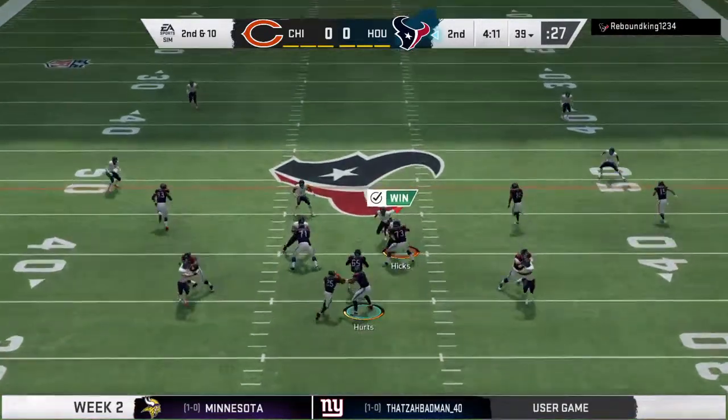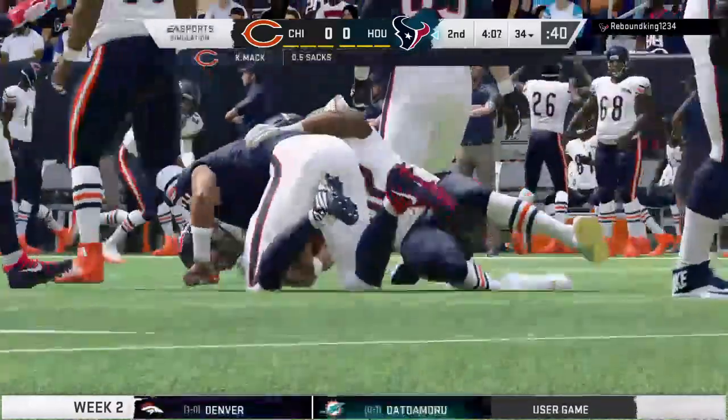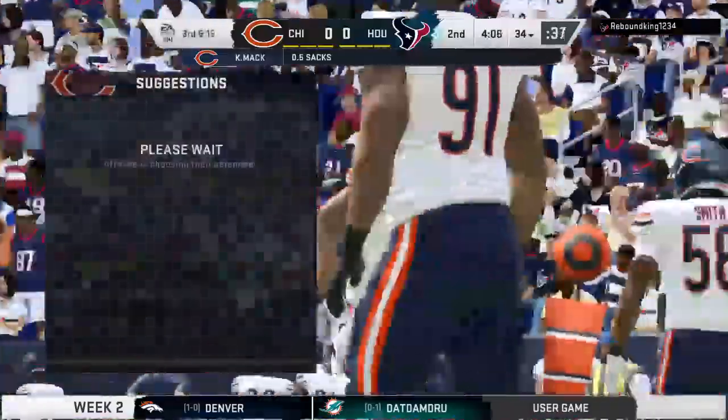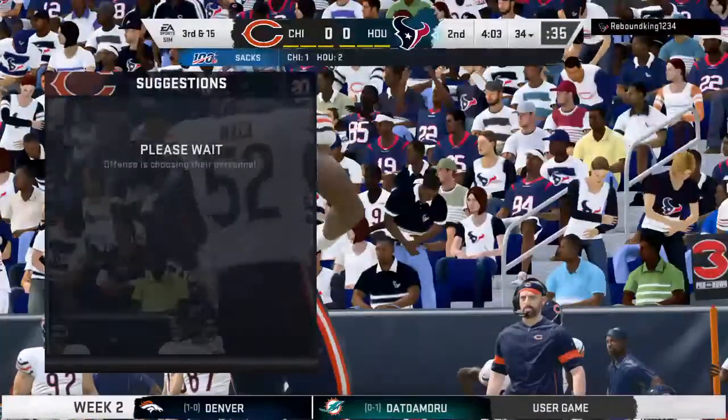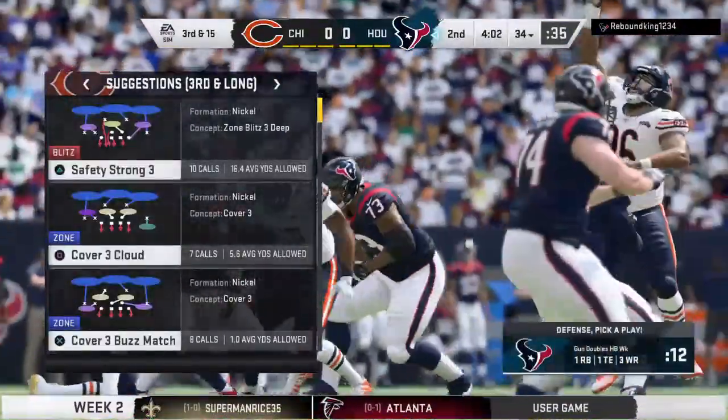On play action, they'll throw. Nowhere to escape, and he goes down. Khalil Mack gets him for a loss of 5. He is so tough to handle on the blitz, and that's Exhibit A.